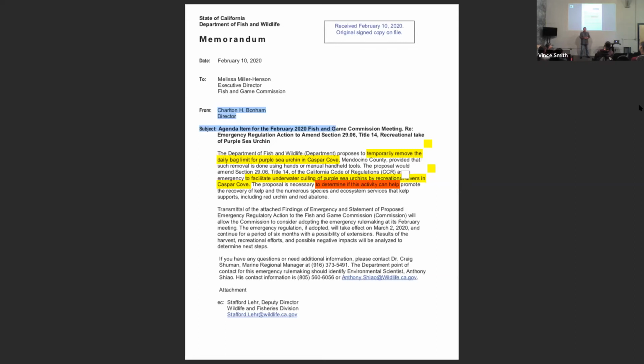Yep. An online question: what would be an indication of success? Is there a certain level of kelp growth that needs to be present? So we talked about that. Now, clearing an area doesn't necessarily mean that kelp will come back. There may be no spores there or anything. So really, kelp regrowth is the goal. But if we can clear an area and keep it clear, then that's one of the measures of success.